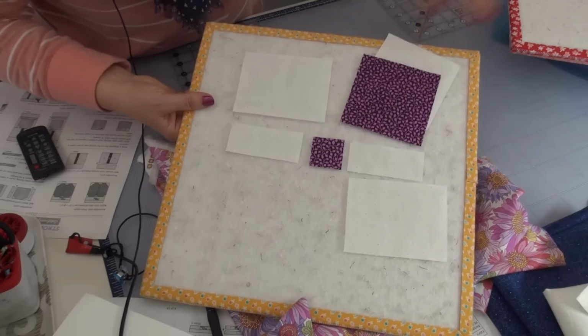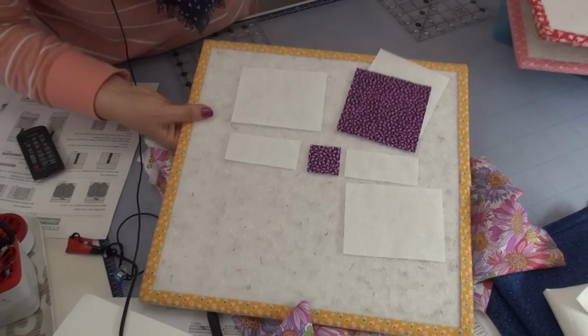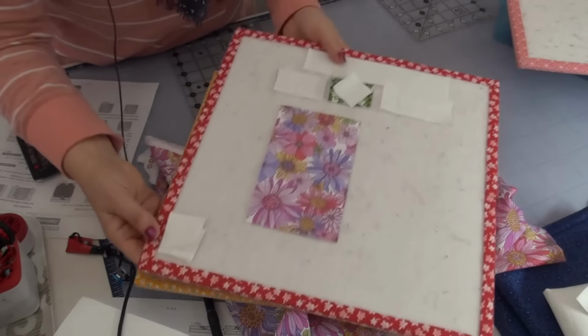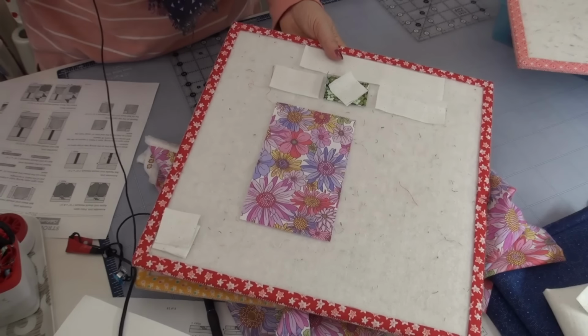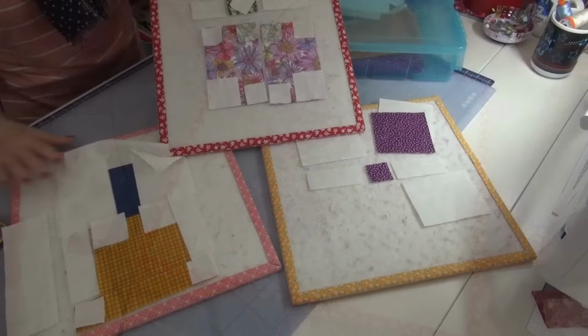This is the bow. Here is the apple. So I'm in progress getting the apple done, and then I'll use another one of these for the school bell. And here's all three of them ready to sew. Then I've just got the instructions, and they're separate, and I don't have to think about it. They're all laid out on the board exactly how I need it.